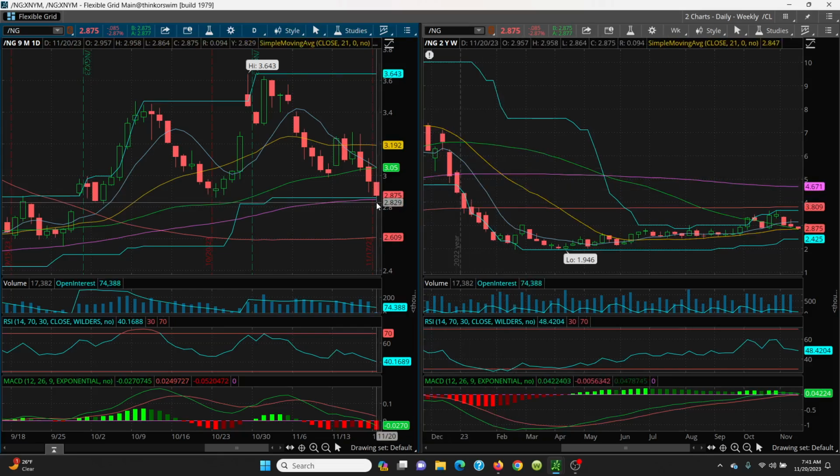Now, again, if that is lost here, then we've got this candle right here. This is your gap. I've been pointing this out for weeks, 2.82, and then we looked at the top of this candle, 2.78, okay? So that would be your next support levels here, the 2.82 and the 2.78. Now, again, if that is lost here, you can come all the way down to this 2.60 very easily.